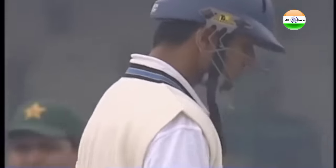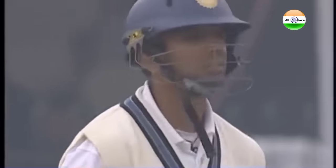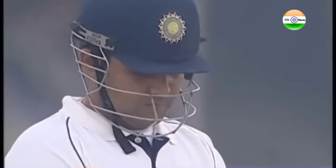There's been a bit of concern in India about Virender Sehwag not getting big runs, but he always maintained one thing. All I need is one big knock and things will change around. He got off to a start here. He's on 178.